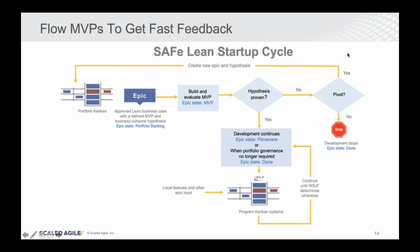Yeah, I like that big radiator, because there's a statement in this picture about the hypothesis being proven, and it says yes. And one of the questions that we've had in prior versions of SAFe is, when is an epic removed from the portfolio Kanban?